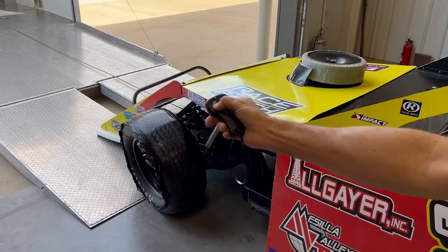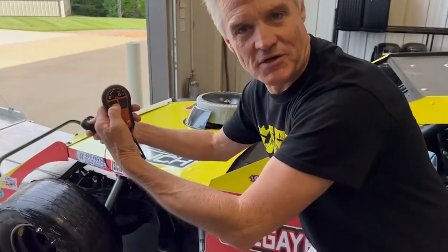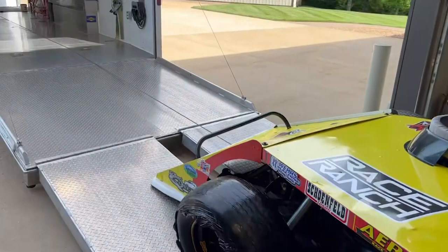I'm going to take this winch. I'm going to start loading the car up. Watch this. Okay, we're loading the car up. Look here. See? Devin Gilpin, the great race car driver.